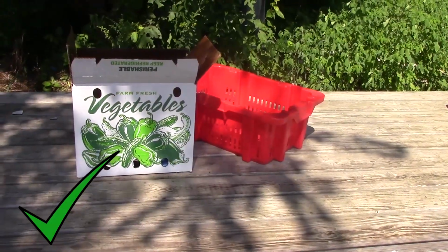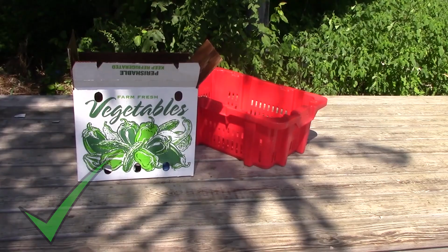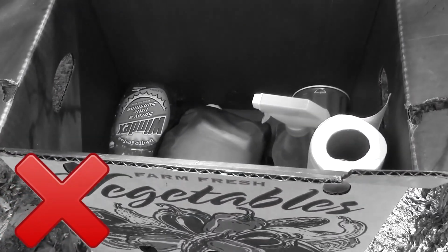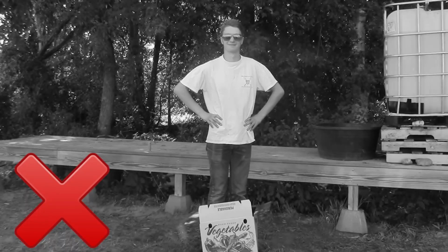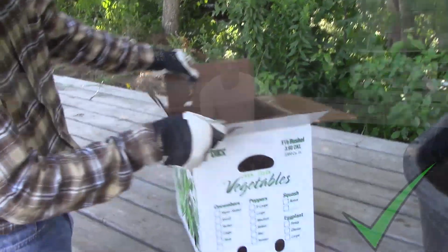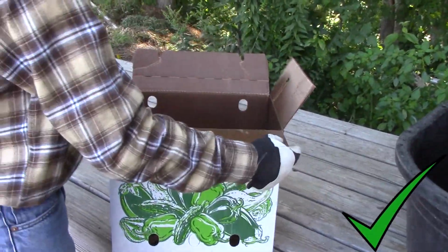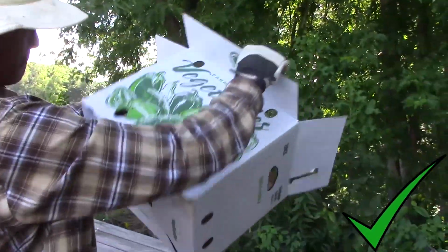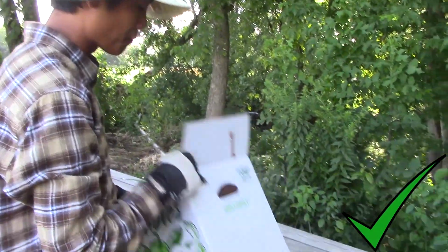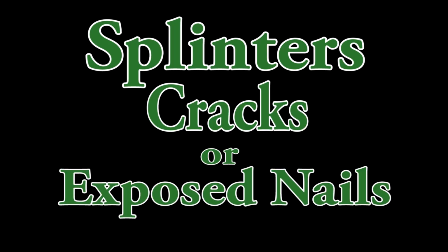Make sure to always use clean bins or boxes when harvesting your produce. The boxes should not have previously carried chemicals, tools, food, or personal items. Never stand in a container or use one as a stool or chair. Before using bins or boxes, inspect them to make sure that they are in good shape and do not have any residue in them. Do not use a container if it is heavily soiled. If you see splinters, cracks, or exposed nails that could hurt you or damage the product, get a new container and dispose of the old container.